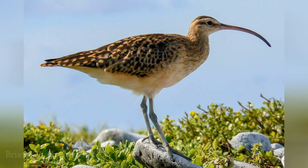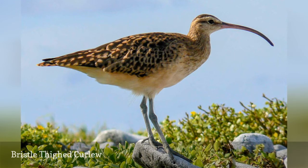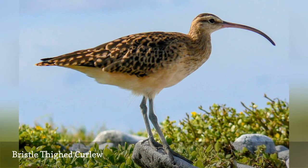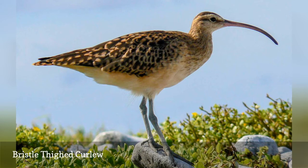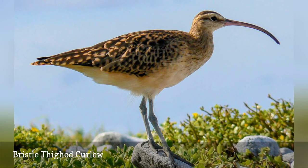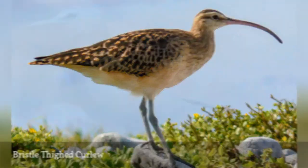The Bristle-Thighed Curlew, Numenius tahitiensis, is a large but shy shorebird that winters primarily on Pacific islands, including Hawaii. With its long, deeply curved bill and large size, it is easy to identify, but could be mistaken for the whimbrel, which is rarely but regularly seen on Hawaii. The Bristle-Thighed Curlew is slightly larger with more curve to its bill. This bird can be seen in areas of short, grassy habitats as well as isolated sand dunes.